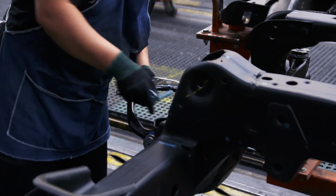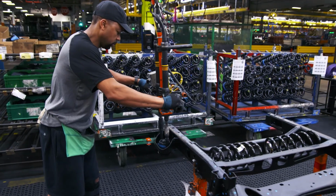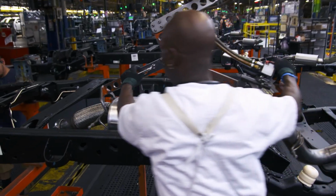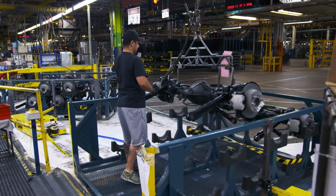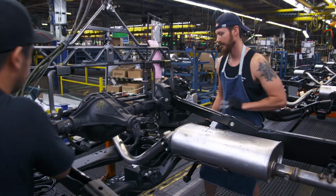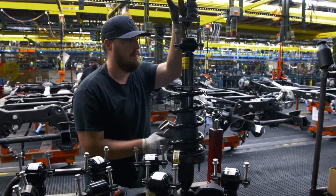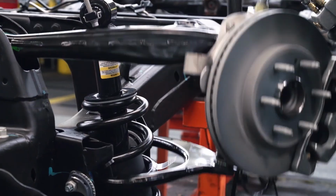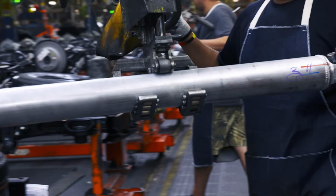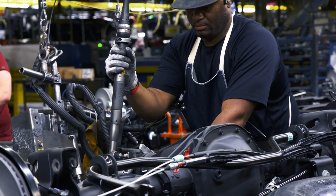Infusing decade-plus ruggedness starts on the chassis line, where craftspeople bolt the upper control arms on, add the body mounts, exhaust system, and the rear axle. Then the disc brakes are tightened in place, and shock absorbers go on. Finally, workers swing the drive shaft into place and attach it to the rear differential.